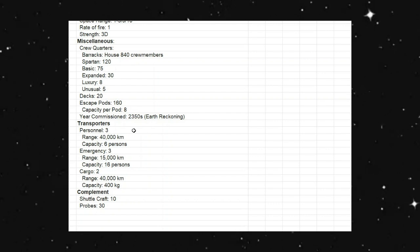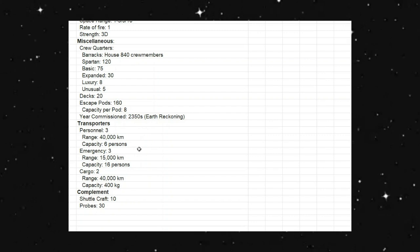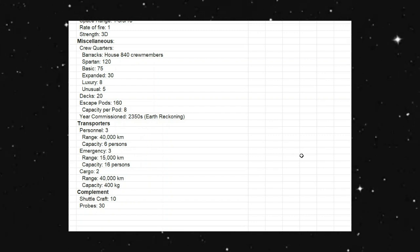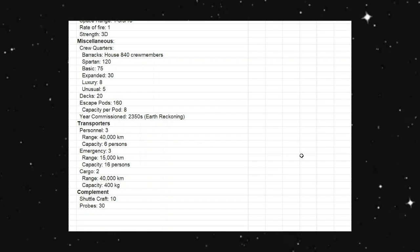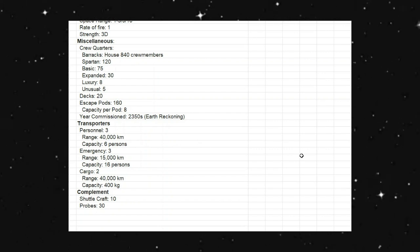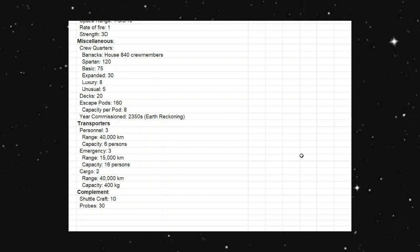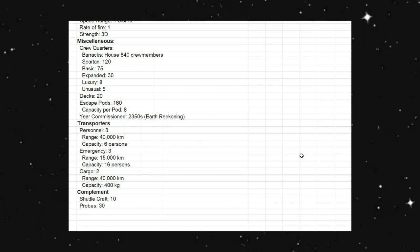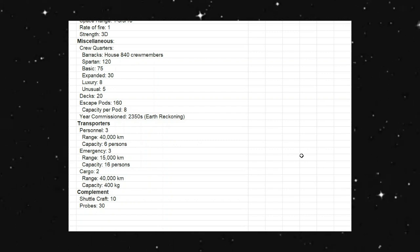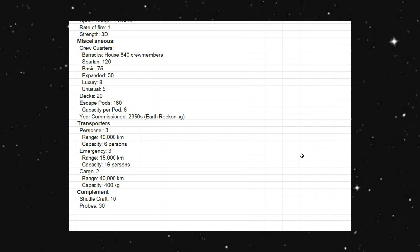We have 3 personnel transporters with 6 pads in each transporter bay. We have 3 emergency transporters which can move 16 personnel at one time. I think that is down. I think last time we had 22. We do have 2 cargo transporters, and before they were moving 200 kilograms, this time they're doing 400 kilograms, which is pretty much on standard with a lot of the other craft that we get. Now, we do have 10 shuttlecraft this time. Before, we only had 2, and we also have 30 probes.